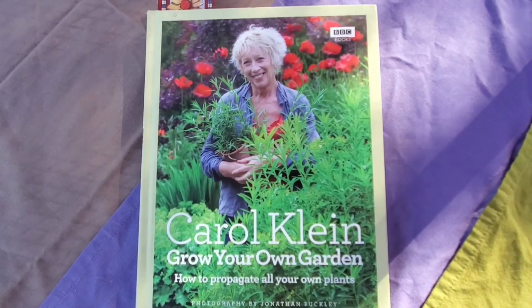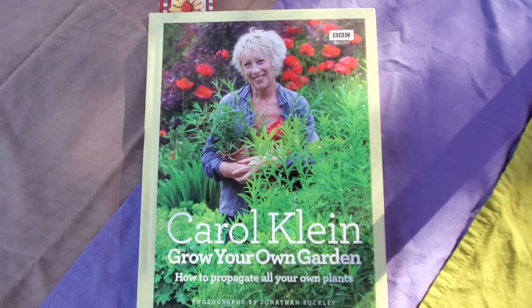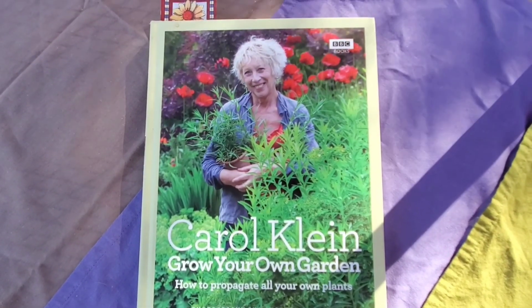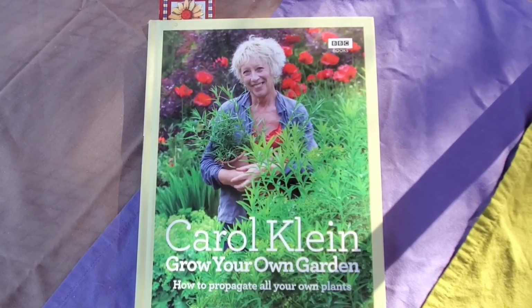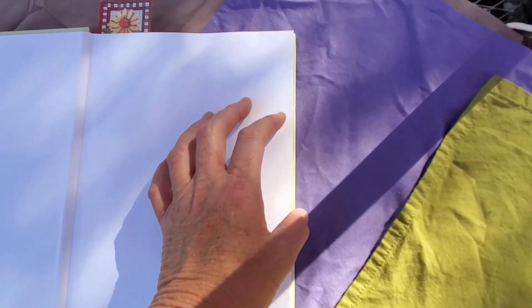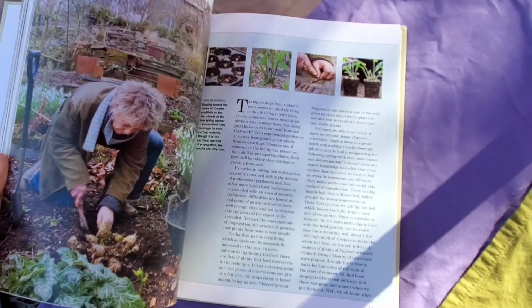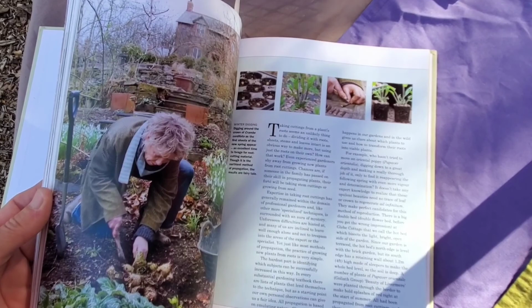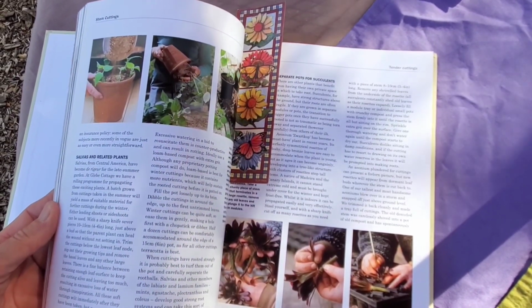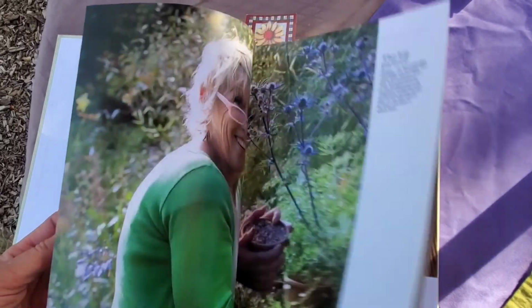And of course most gardeners are quite familiar with Carol Klein, since she does so many great books and does the Gardener's World show with Monty Don and so many other reasons to know her. She's like the gardening guru. But this book has really inspired me and motivated me to do things I've never ever considered doing before.